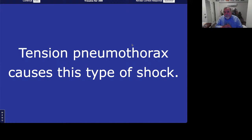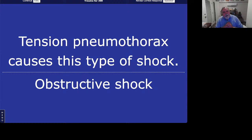And for our ALS people here, when we try and fix that tension pneumothorax with a decompression, we're trying to restore circulation and stop that shock. That's what we do. And the overwhelming answer here again comes in as obstructive shock. We're blocking blood flow by that blood trying to get back to the heart. We have hardly any preload.